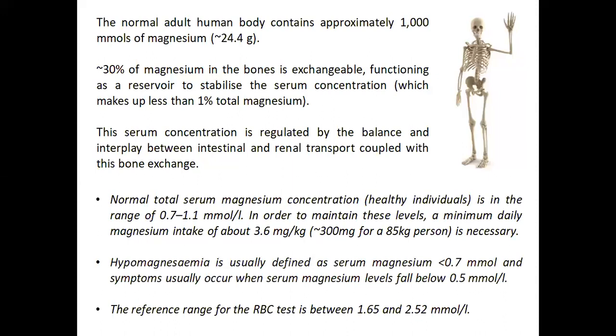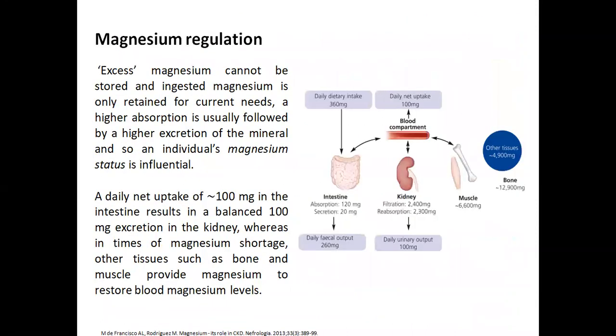So just moving on a little bit, what's quite interesting actually is that magnesium is very, very tightly regulated, as I mentioned earlier. And actually excess magnesium can't be stored. So ingested magnesium is really only retained for current needs. If your magnesium status is adequate, then your body will only store what it can cope with in terms of reservoirs. So when consuming magnesium, either through food or through supplementation, the person's magnesium status is going to influence how much you retain and how much you lose.